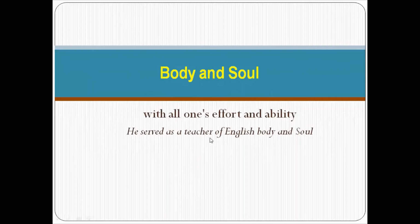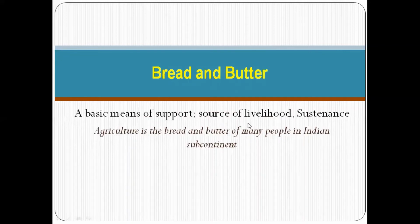He served as a teacher of English, body and soul. So that guy was an English teacher, but he carried on his profession of teaching with his honesty, with all his effort, with hard work. So body and soul means all one's efforts and ability.